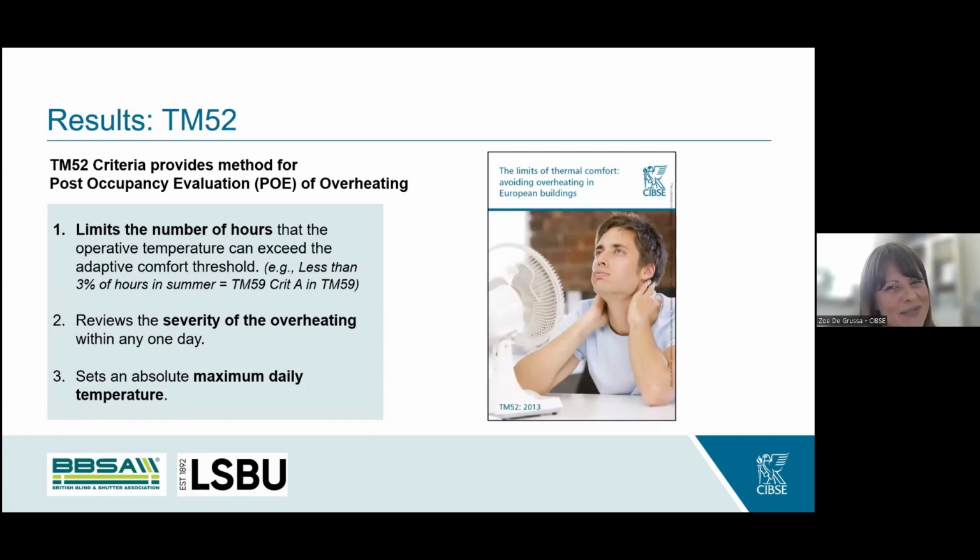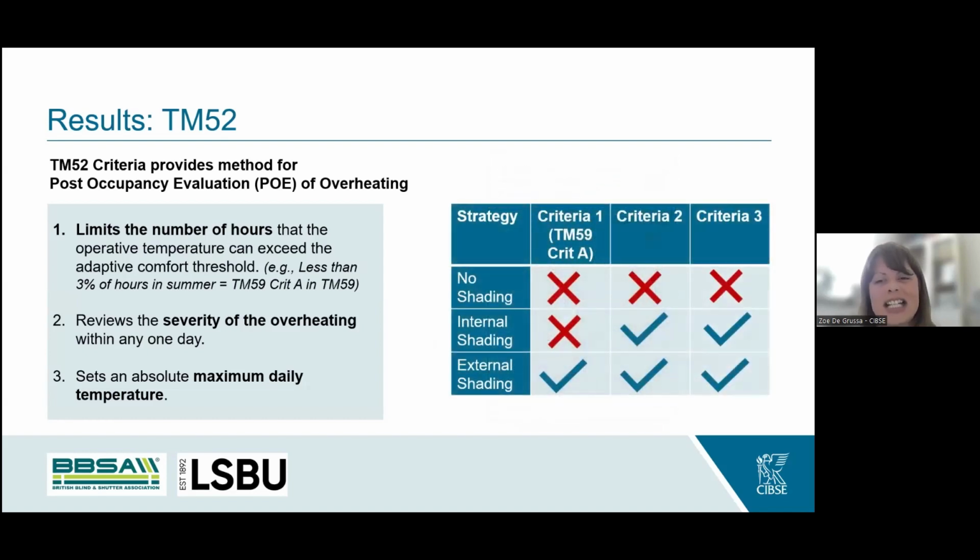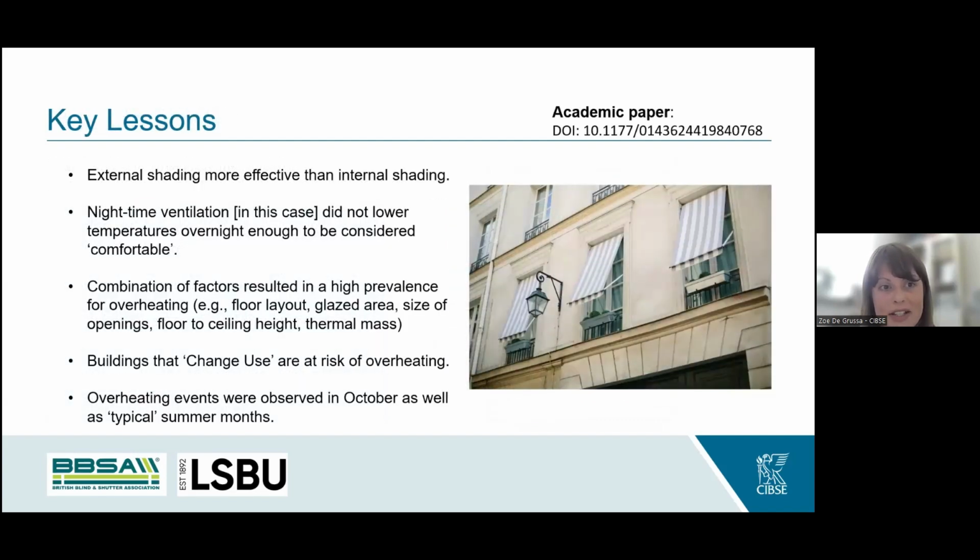So we also did some analysis with TM52, and essentially this also proved that external shading was the most effective measure. So the key lessons we learned from this study were that external shading was more effective, and this was proven in principle. Night-time ventilation wasn't as beneficial in this case, mainly because we had such small windows. There are a combination of factors that resulted in the high prevalence of overheating, and buildings that change use are at risk of overheating, as well as those that are newly developed and need retrofitting. So this is something that really needs to be taken into consideration.